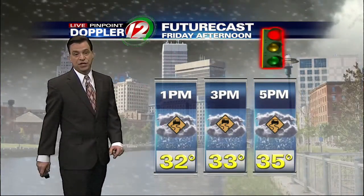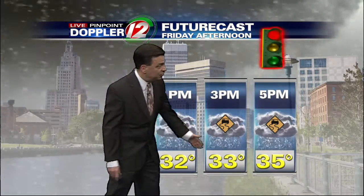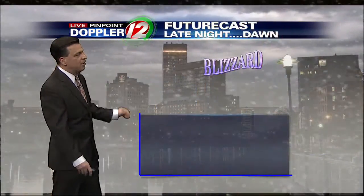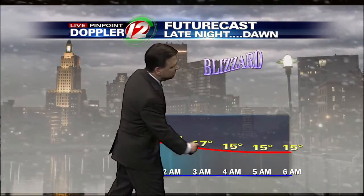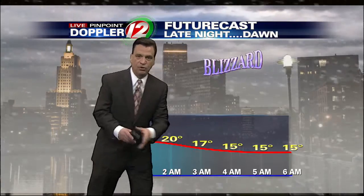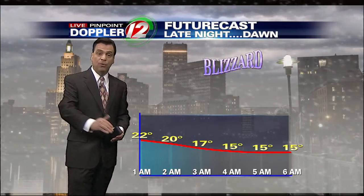As we take a look at the Futurecast for the evening hours, red traffic light, when you see that, it means travel is very difficult and nearly impossible. Temperatures dropping through the low and mid-30s as the intensity of the snow picks up. And we are in outright whiteout blizzard conditions for this evening. And look at the temperatures overnight. They continue to drop off into the teens. When it snows with colder temperatures, the snow is not as sticky or as wet. It's dry, it's fluffy, so it blows around a lot easier. So blowing and drifting of snow.